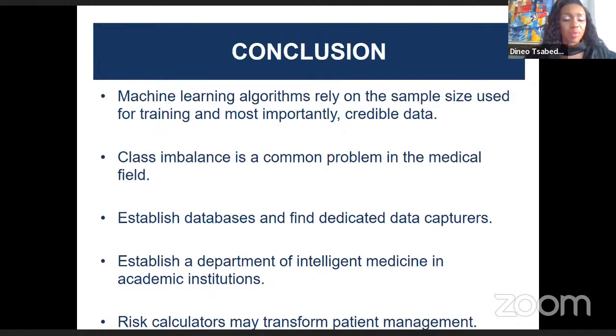if the algorithms make wrong predictions for the class of interest, that being the positive class or the patients that died, then we penalize it more compared to when they make wrong predictions using the class of patients that lived. And as I mentioned earlier, it's mandatory to have databases and also find a dedicated team of data capturers that will be able to capture the data, verify the credibility before you can use anything.